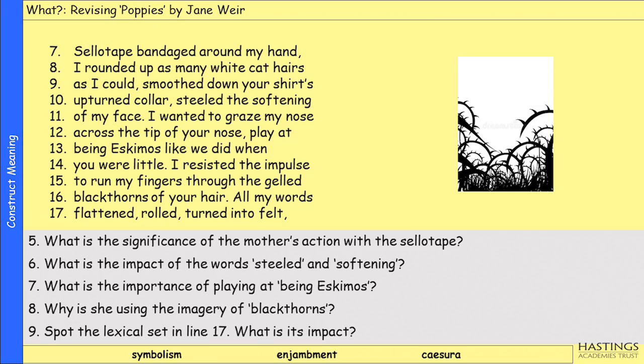Number 9. There's a lexical set of sewing in line 17 with the words flattened, rolled and felt. It stereotypically associates the narrator's voice with home and all the comfort and care put into nurturing her son. It could also imply that the narrator is trying to stitch together the gaps left in her words as she doesn't know how to say goodbye to him, both in the flesh and now that he is dead.